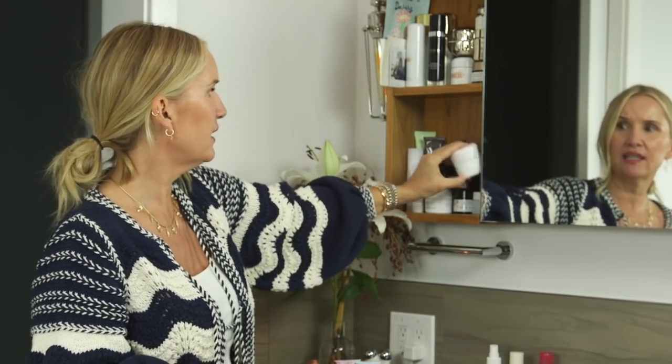A cleaner version and a really natural version would be the Soma. I showed you this one as an eye cream. This is really beautiful. It's an indie brand. I really like this product a lot.